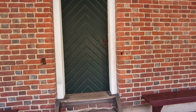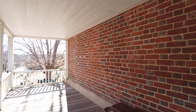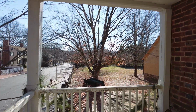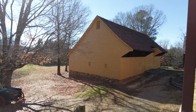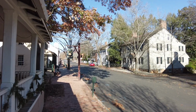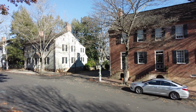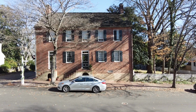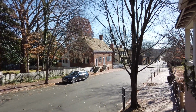Wow, look at that door. This is a museum. And look at that old barn. This is Main Street, I guess. Yeah, Main Street. Before there was a Winston, there was a Salem.